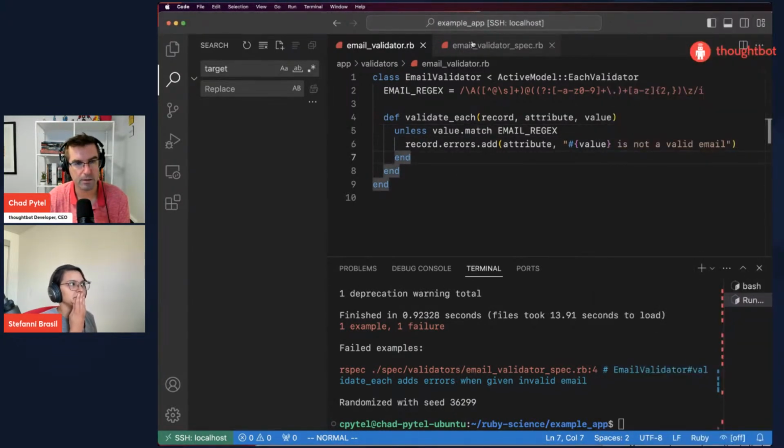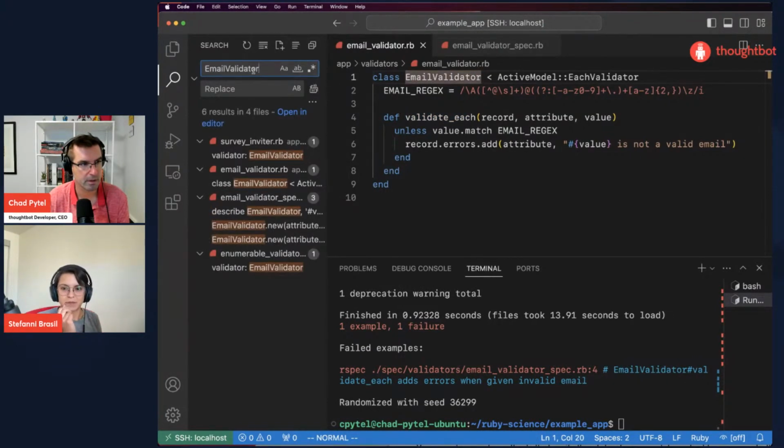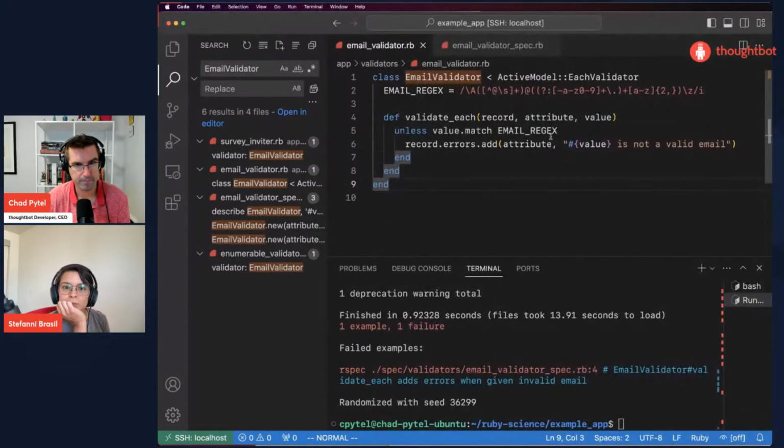and yet our spec is literally calling email validator. So perhaps the validate method isn't causing validate_each to be called, and it's calling something else. The method might be different. Like validate doesn't call validate_each. Right.